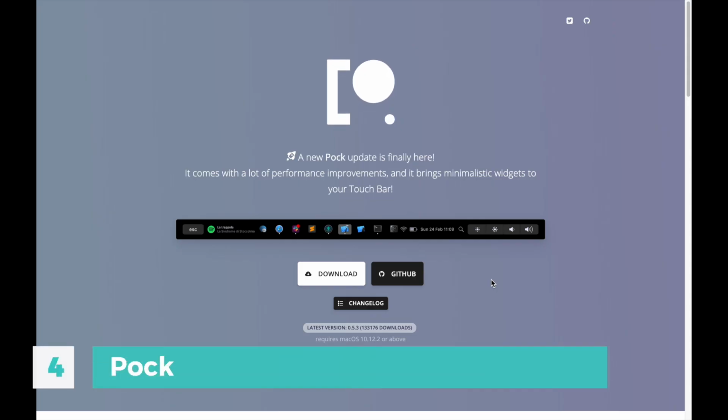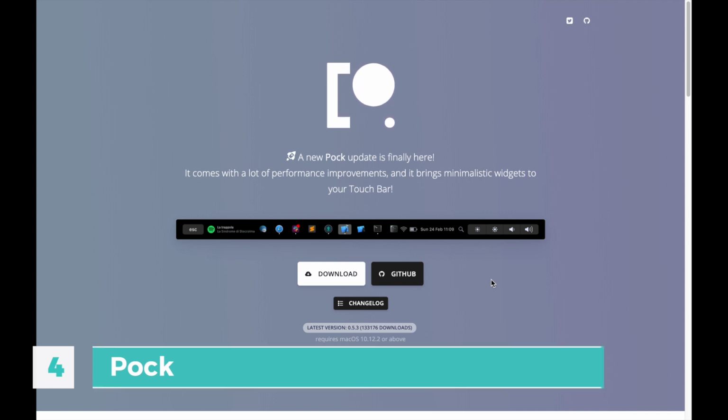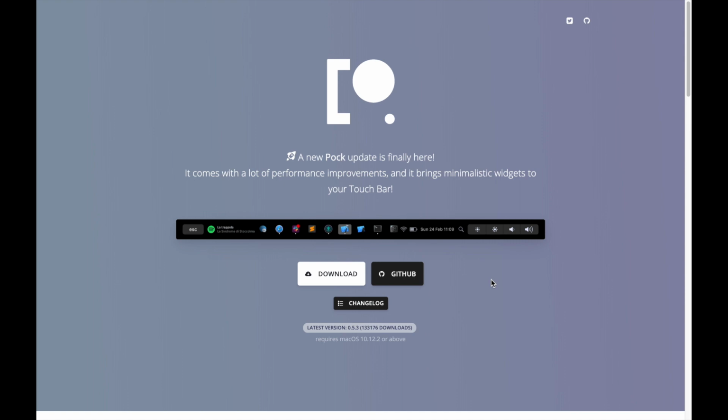Pock. Pock is one of the apps that I found on Product Hunt based off of a video that I did a couple of weeks ago, where it's basically the best website to find out about new and interesting products. It's also where I found out about Dozer, so it's a great website to just learn about new products. Some of them are free, some of them are not. Dozer and Pock just happen to be a couple of them.